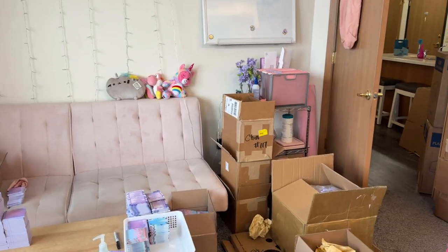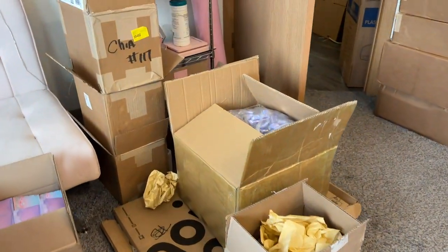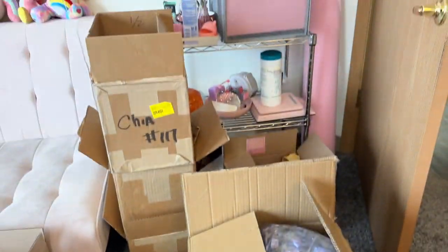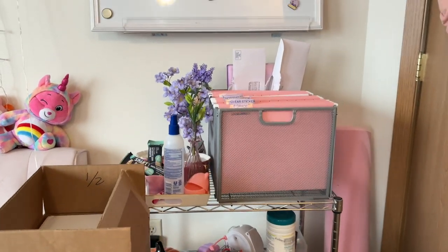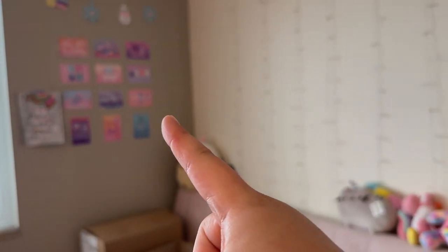Oh yeah, and then another project that we kind of had is just trying to make room for more stuff, because as you can see, we've got a lot of stuff. And since we did get new products and things like that in, we decided that we were going to kind of change this area right here and probably maybe move it over to that side maybe.